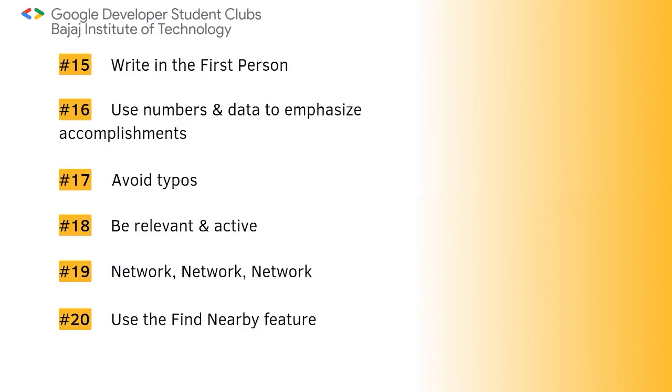The 17th tip is avoid typos. Always avoid spelling mistakes or grammatical mistakes. Double check or even triple check, but avoid the mistakes. And you can also use software like Grammarly, or even ask a coworker to proofread for you.